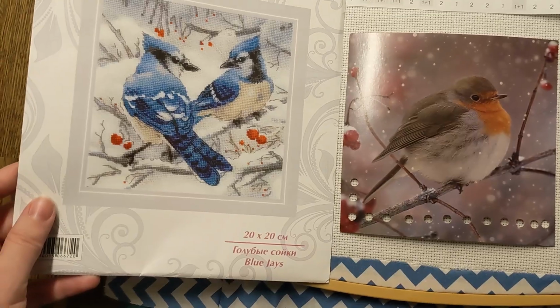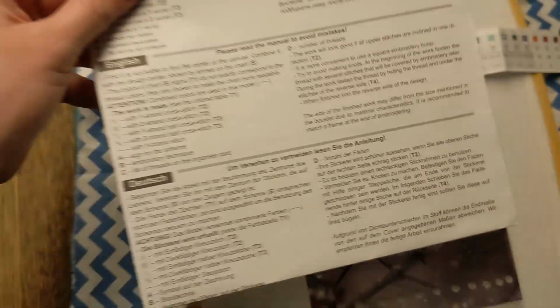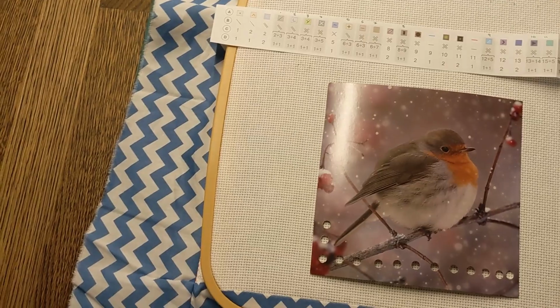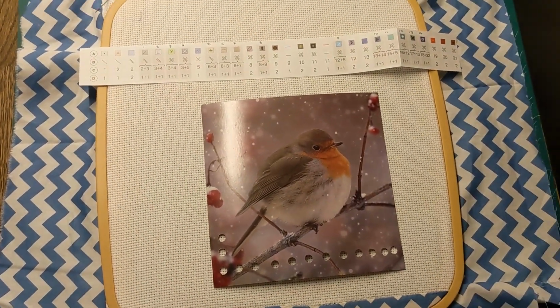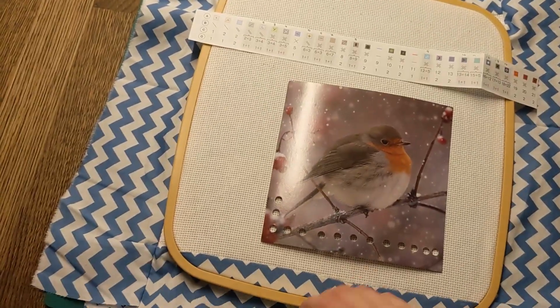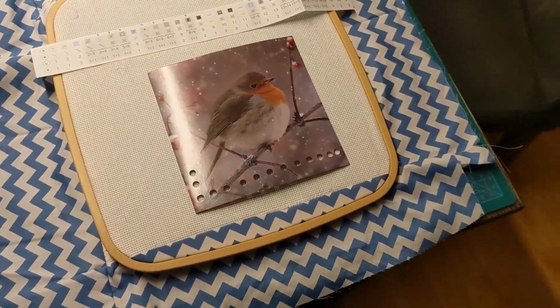Got this in kind of berries. And I also cut out the chart, but I can't show you that, so here's the instructions, which I cut off the chart instead. And that's just to make it a bit easier to manage. And I even folded up the chart to the right place, so I could more easily attach it to my hoop.